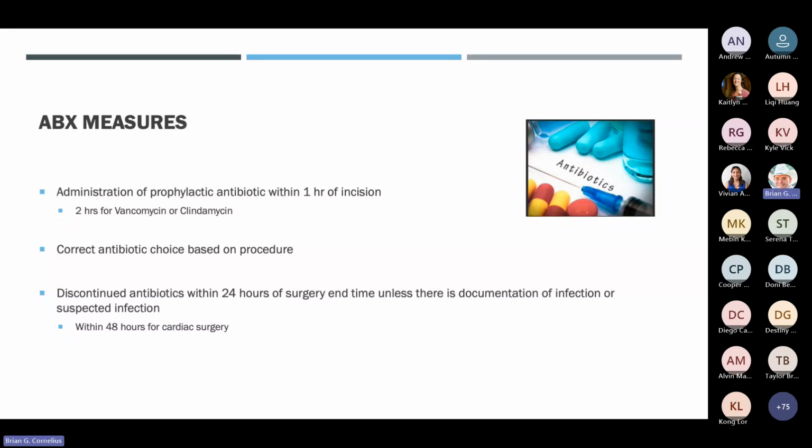So, kind of a continuation of what they had before: appropriate antibiotics within 1 hour of incision. The time frame they put together for this is no greater than 1 hour, but no less than 15 minutes. So you have about a 45-minute window where you can give the patient the antibiotics, and it needs to be at least 15 minutes before incision, but no more than an hour before incision. So like I said, 45 minutes to work with.